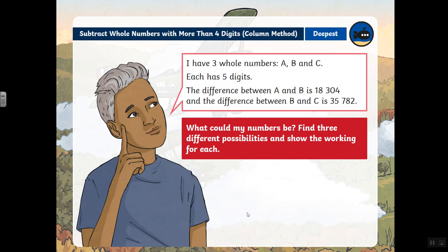Now, we have 3 whole numbers, A, B and C, and each of the numbers has 5 digits. The difference between A and B is 18,304. The difference between B and C is 35,782. What could my numbers be?